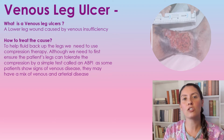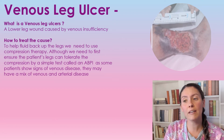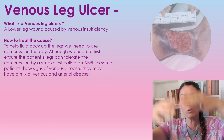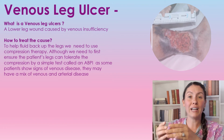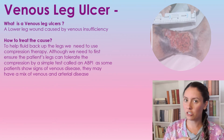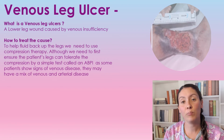So we have to be super cautious because arterial, like you'll see in our next slide, arterial is when the blood can't get to the lower limb properly. So we wouldn't want to be putting on compression, moving the fluid up, because in people with arterial disease, it's going to hold the fluid up even more than they're already having issues, which will just cause a huge amount of problems. So we always want to make sure that their legs can tolerate the compression first.